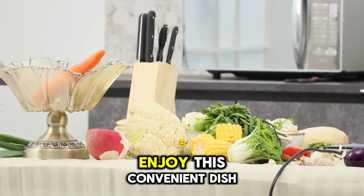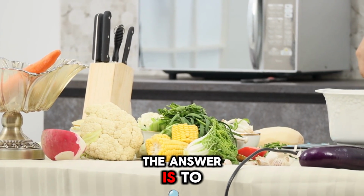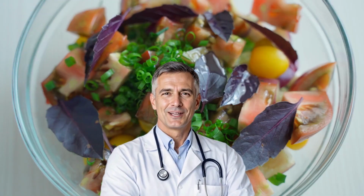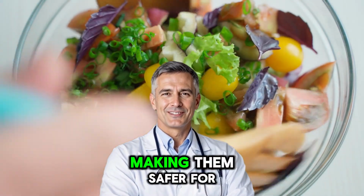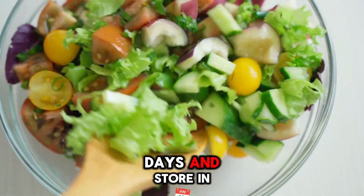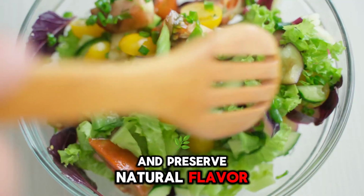So, how can you enjoy this convenient dish without compromising your health? The answer is to prioritize products packaged in glass jars instead of metal cans. Glass containers don't contain BPA or leaching chemicals, making them safer for your body. Once opened, use within a few days and store in the refrigerator to prevent bacterial growth and preserve natural flavor.